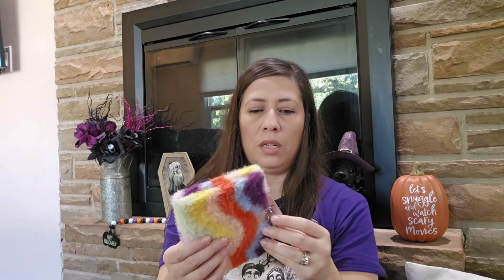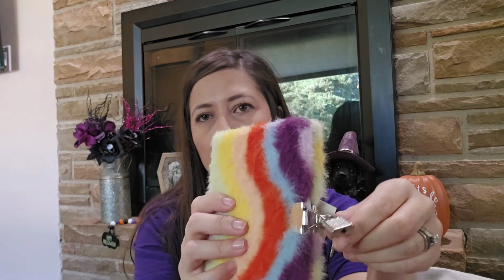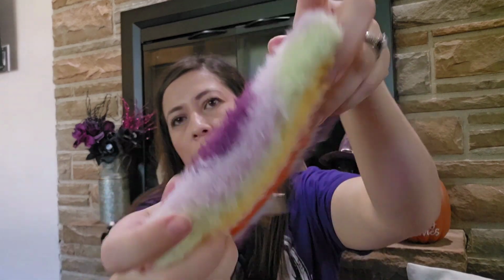From Five Below, she has been asking for a journal, a diary. This one has a little lock on it, and it's in this furry, fuzzy cuteness.